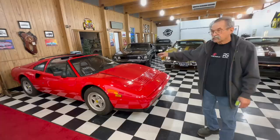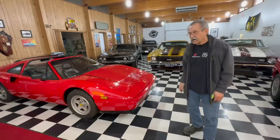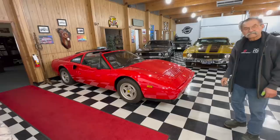You know, and then they really peaked up to darn near $200,000, for a real clean one. And then you can find them kind of all over the place. But it's like anything, condition plays a role and all that stuff. But yes, classic body lines, very similar in style to a 308 almost, you know, the alcove sort of on the side.